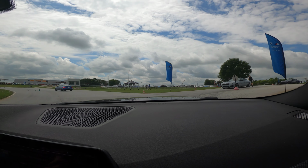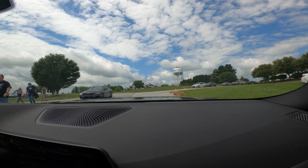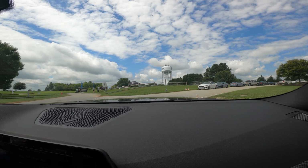It seems like it's faster in the passenger seat, car five, by far. Yeah, I feel like I was going slow. It felt like you were going fast here.